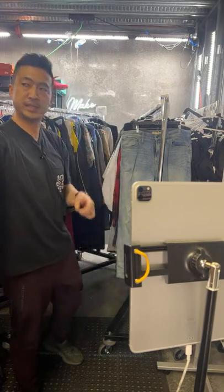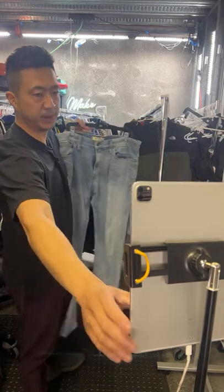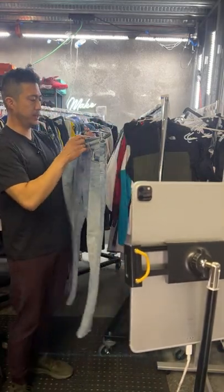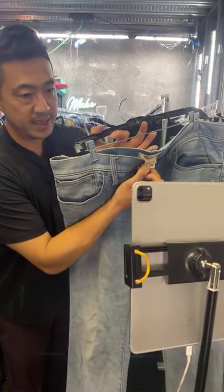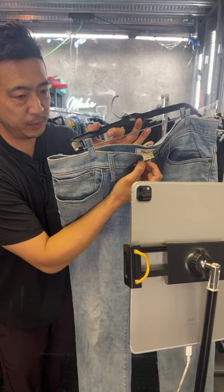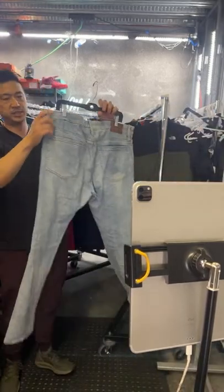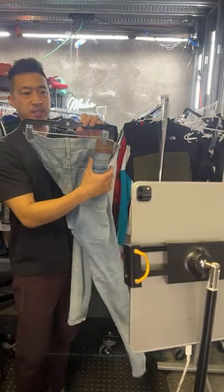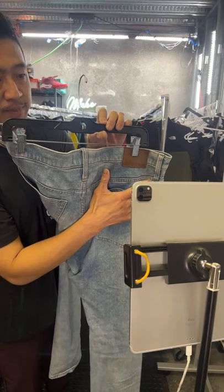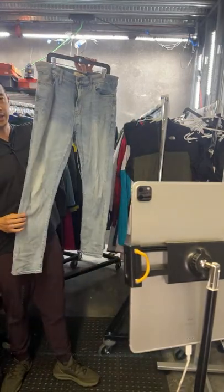Do I have any bigger sizes? I do. Speaking of bigger size Madewell, let's go. So Madewell, size 36 by 32. I don't think Madewell makes men's, but this is like a men's size. 36 is huge. This is the light wash, and I don't know, guys, I didn't know that Madewell made men's jeans. That's insane. Probably sell for a lot better. 36, 32.